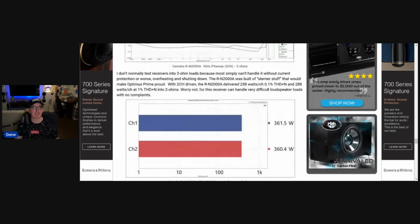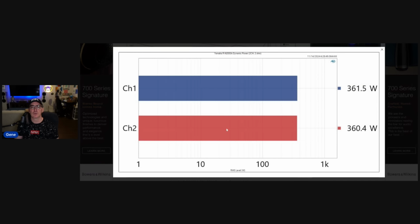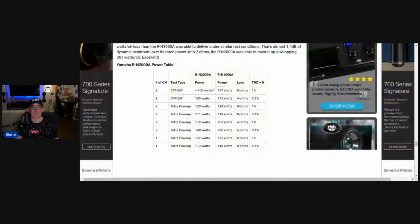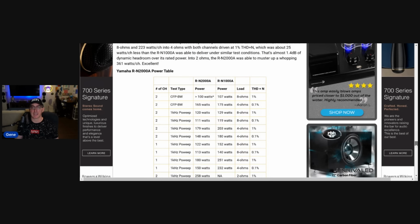So I ran some dynamic burst tests, which simulate more music program material. At 2 channels with a 2 ohm load, we got 360 watts. Again, this thing is very powerful for a 90 watt amplifier. It's got some serious high current capability.